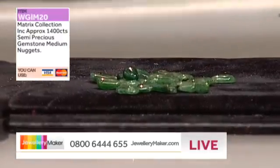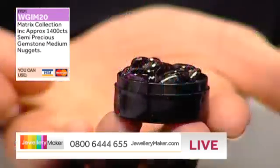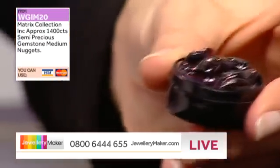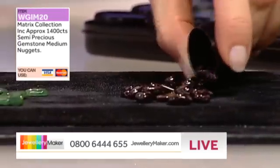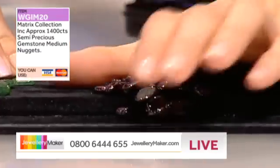I'll do another one so that you can see. Let's have the garnet out. And again, if I just show you the profile, see what I mean by the lid is actually domed. So you can see it full up. Tip it out. Ready, Amelia? She is ready. Oh, you can't really see that though. I tell you what, let's just do this. Ready?